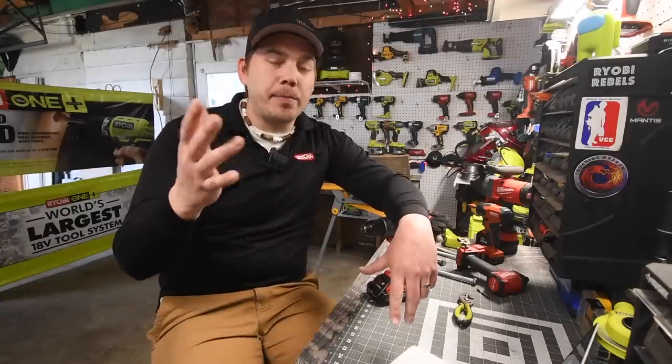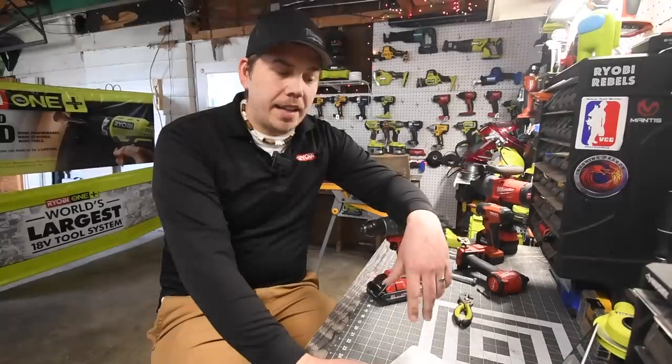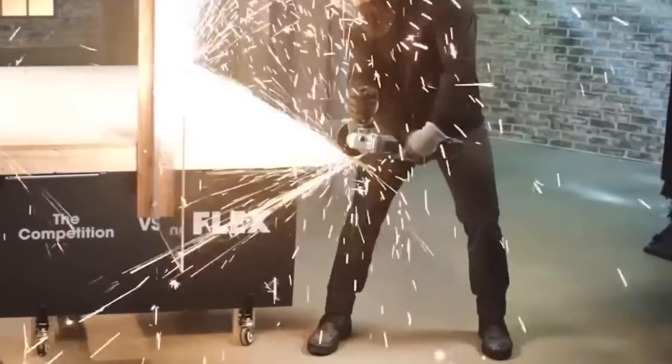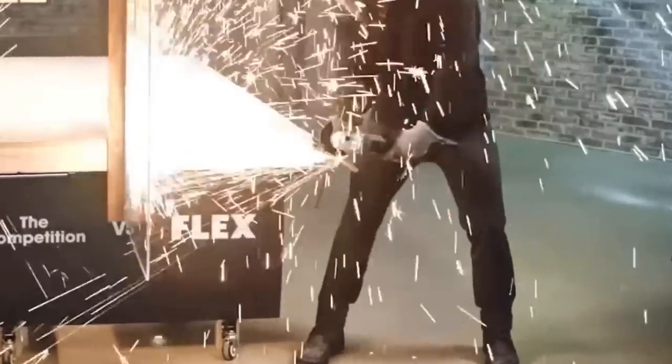Take a look at all the sparks that are coming from the Flex. He slips. And the other guy is doing exactly what you're supposed to be doing with an angle grinder. So whoever operated that angle grinder, you need to operate that tool a lot more safely.